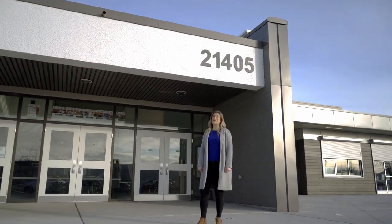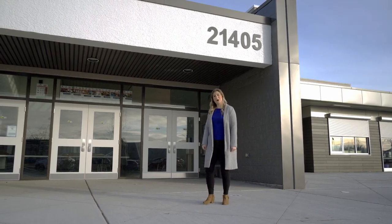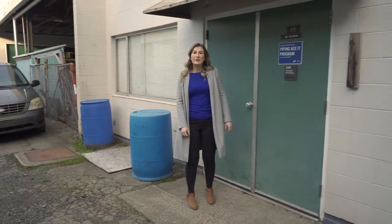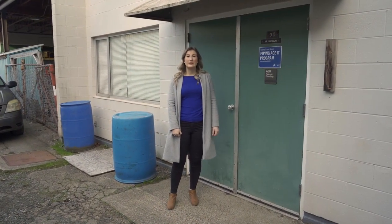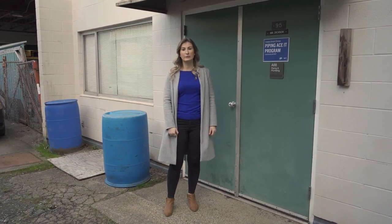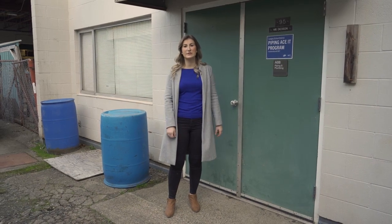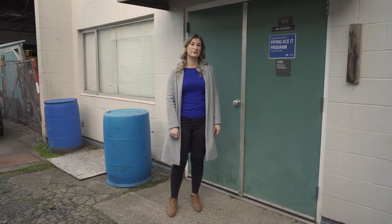Here we are at Langley Secondary School that hosts our piping and plumbing program. Let's head around back and check out the shop. Here we are around the back of the school where the piping and plumbing classroom is. Dave Lally works hard to get you mentally and physically prepared for working on the job and has you working with real materials and on projects that you'd see on the site. Let's go inside and have him show you the shop.